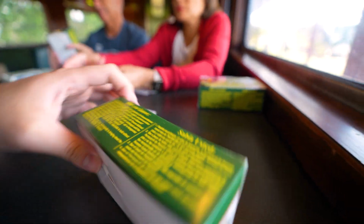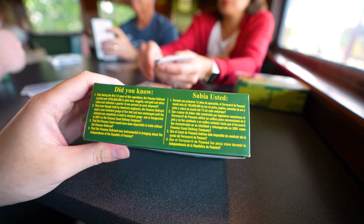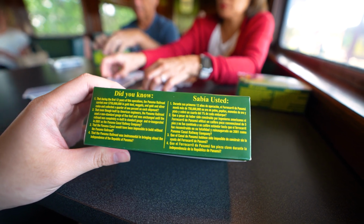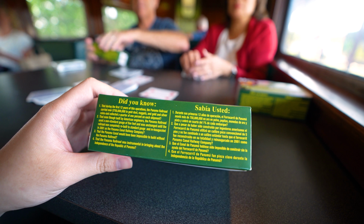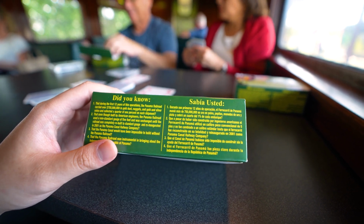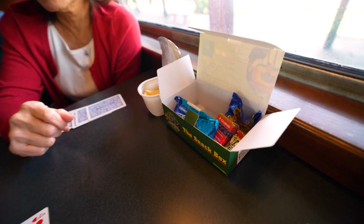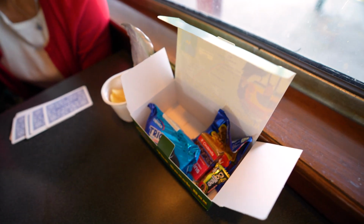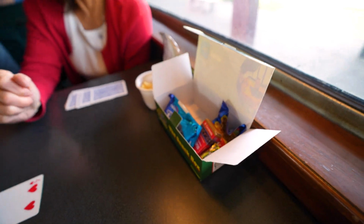Woohoo! Did you know that in the first 12 years of this operation, the Panama Railroad carried over 750 million in gold dust, nuggets, and gold and silver coins, and collected 1% of each shipment? Then on the inside of the snack box, just a few snacks like Pringles, cookies, raisins, nuts, just some cool stuff.